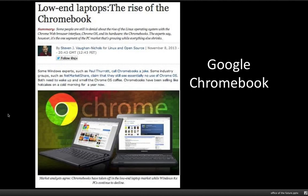Something else Google's done recently is they've realized, I think, that one of the issues that we have in the modern office is maintenance. And this is always kind of a touchy subject for computer consultants like me, because our bread and butter is maintaining computers for people. And this is why a lot of IT consultants don't want to talk about this stuff, because they see this as a threat to their livelihood.